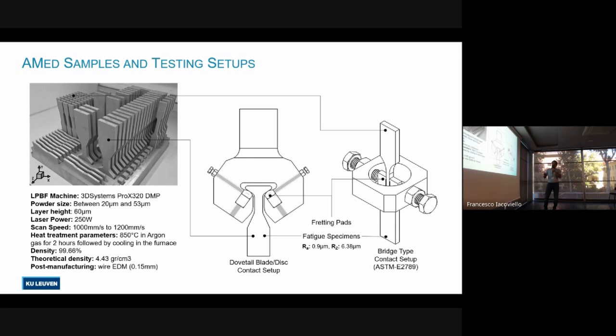And then we manufactured samples using wire EDM. What you see here, the first one is called the dovetail blade setup. The second one is called the bridge type setup. The bridge type setup is mainly based on the ASTM standard for fretting fatigue, but it's mainly a kind of recommendation. It's not really a standard way of testing. It's just introducing a different way of testing fretting fatigue.